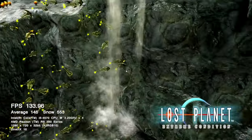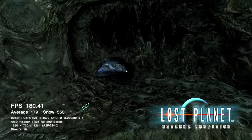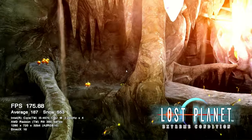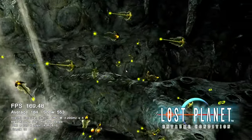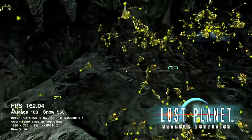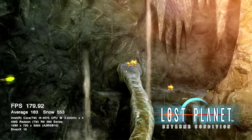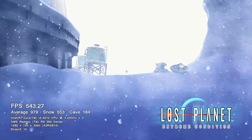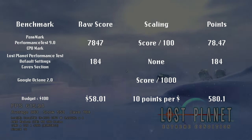Next up is the Lost Planet performance test using default settings. And it's the caves section here that counts towards the benchmark. On previous build attempts, this benchmark showed signs that the GPU was being throttled by the CPU, as the CPU couldn't keep up with issuing instructions to the GPU. But it appears as if on this system, the CPU is able to keep up with the GPU. And while my frames per second dipped there while all those aliens were flying around, it's going to pick back up towards the end of the benchmark for an average frames per second during the cave section of 184. Therefore, that's 184 points towards my cheap PC challenge scorecard.